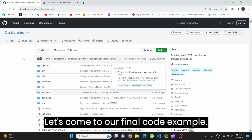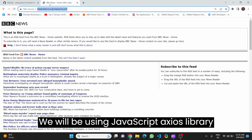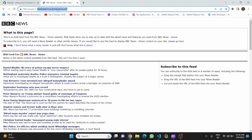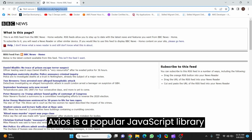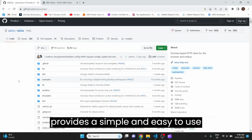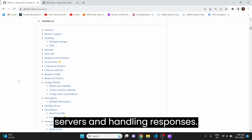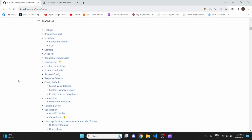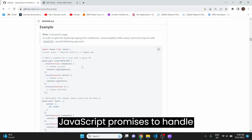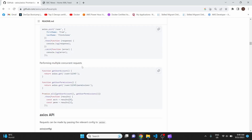Let's come to our final code example. We will be using JavaScript's Axios library to fetch news from an RSS link on the BBC website. Axios is a popular JavaScript library used for making HTTP requests, which provides a simple and easy-to-use interface for sending HTTP requests to servers and handling responses. It is a promise-based library which uses JavaScript promises to handle asynchronous operations of requests and responses.